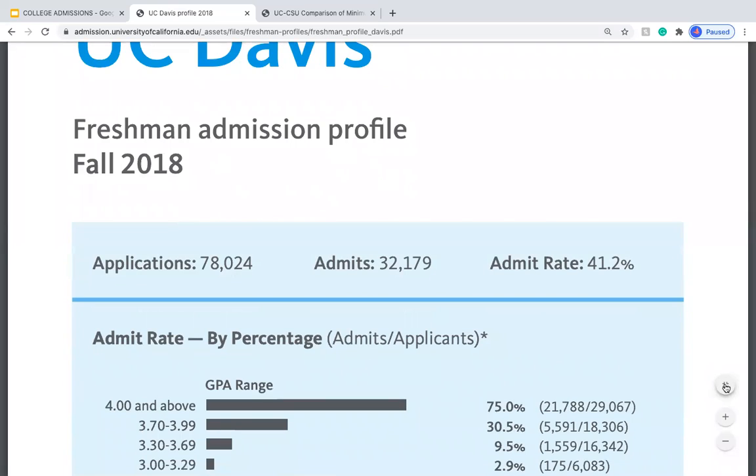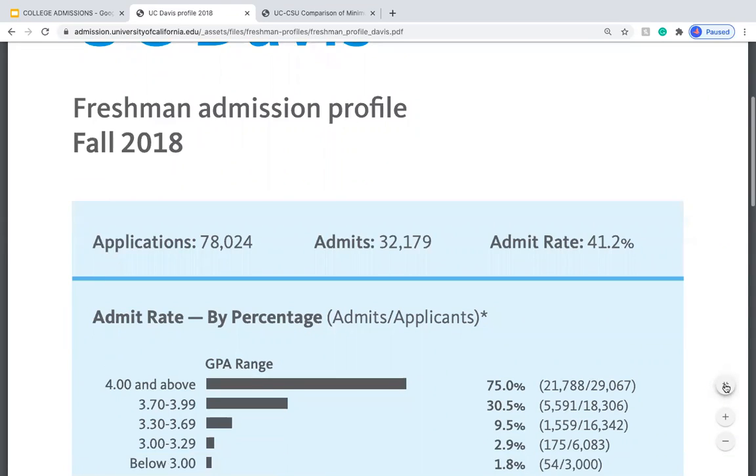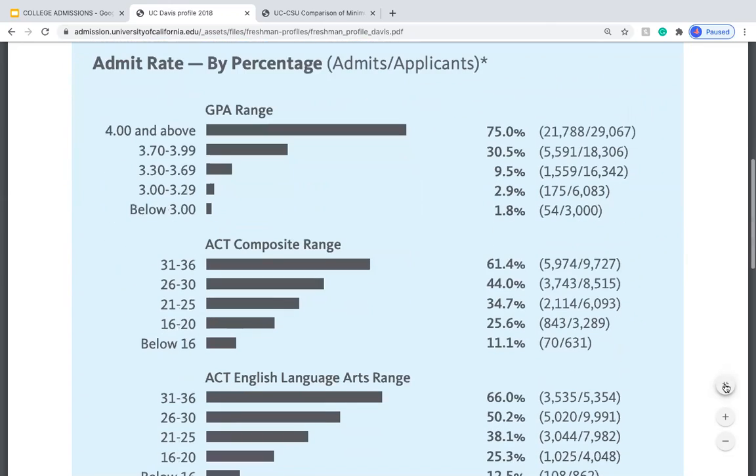So in 2018, 78,000 people applied, and a little bit more than 32,000 were admitted, 41%, which is pretty high for a UC. And then we look into our details. Remember, this is just one thing out of many things that they look at.